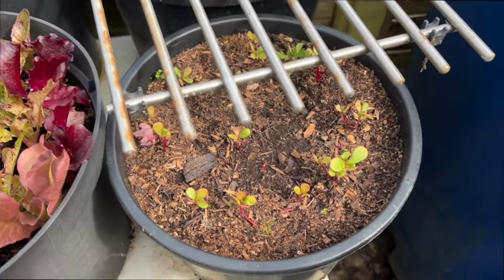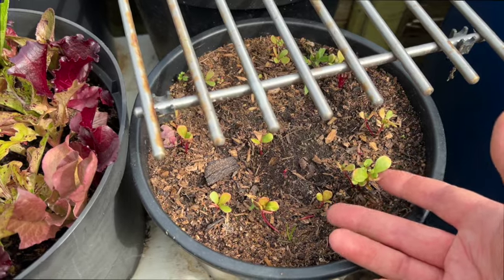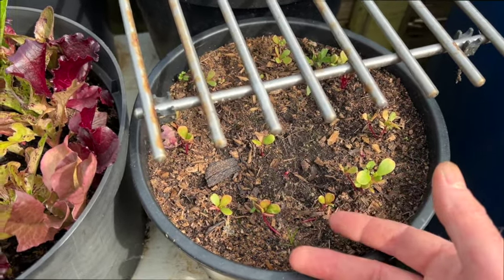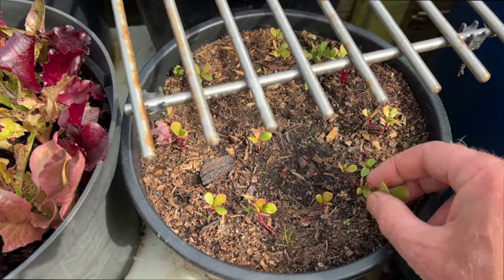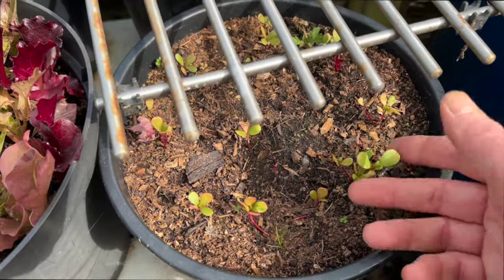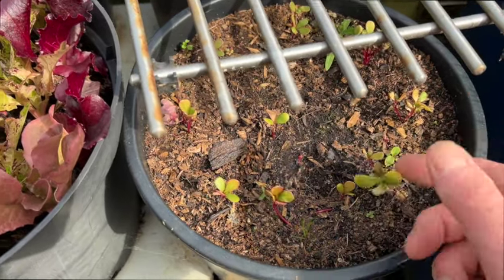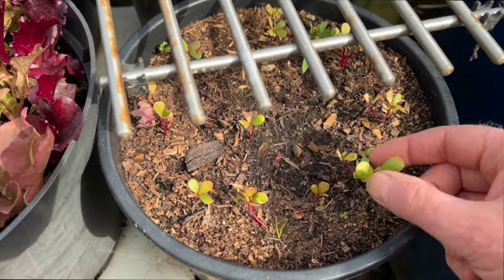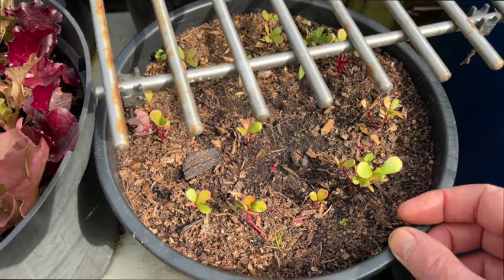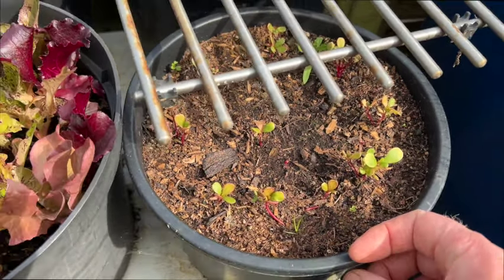And in this container here we have summer purslane. Now I planted this in early May because it's a plant which does like the warm weather, but because it was really cold it hasn't been very happy at all. I'm hoping that it might come back and do okay when the weather warms up, but sometimes if plants get off to a bad start they stall and don't really recover, so I'll give that a few more days and see if it turns around. Otherwise I have actually sown some more that I can plant out.